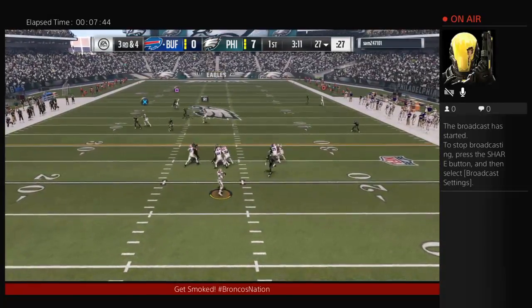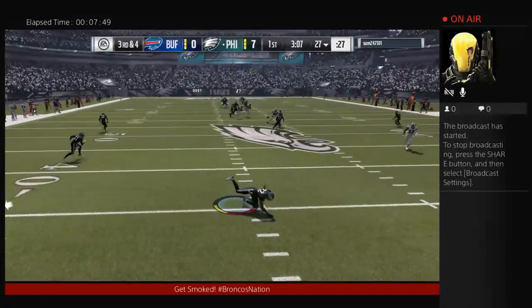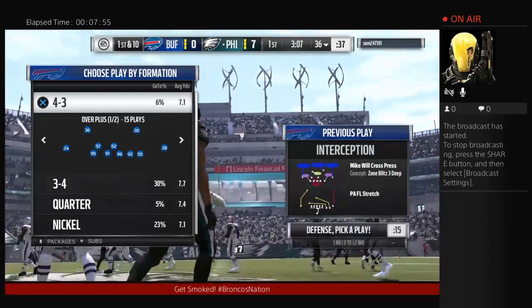Here's Taylor to throw. Deep drop. He's going to look deep for one. He rifles one that's intercepted. Picked off by Nolan Carroll. And they take possession of the football and have it at the 36-yard line.